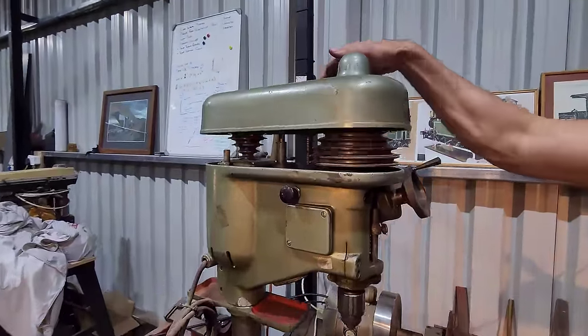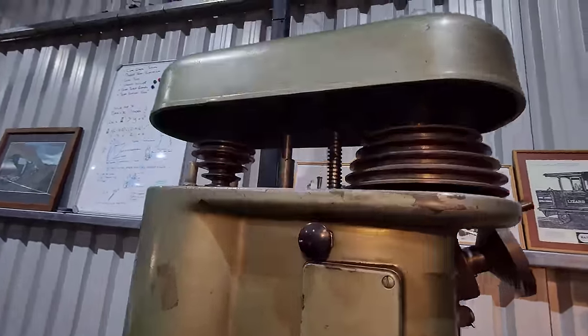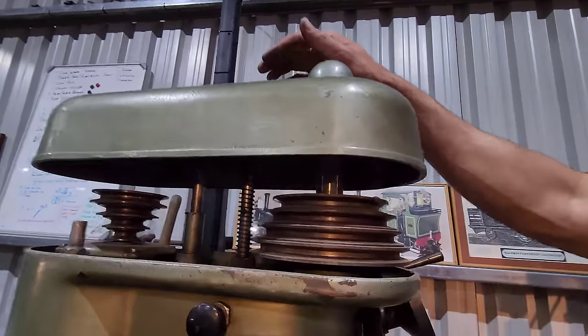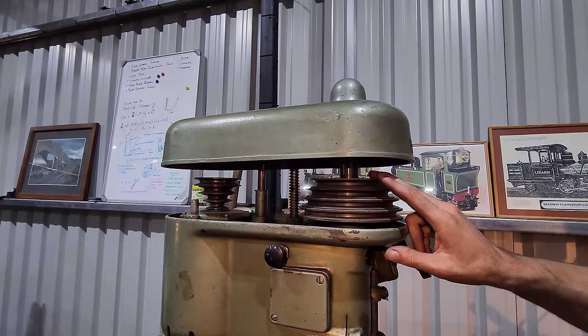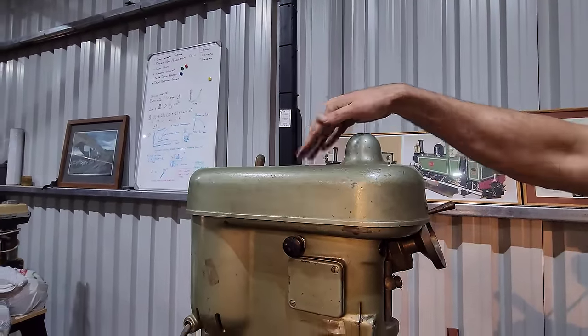Have you ever heard a sound like that? Look at that. It's just so well made, and it's extremely accurate. You can set the different speeds with the belt. Yeah, so again, just like the lathe, the bigger the diameter of the drill, the slower the job goes. Okay. So that's how you adjust that.